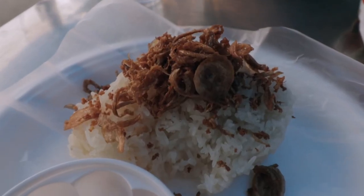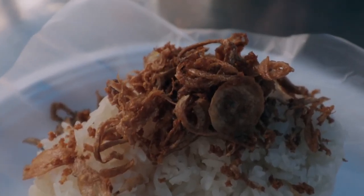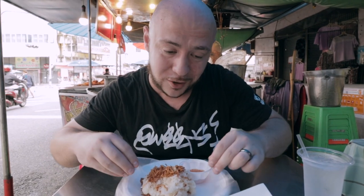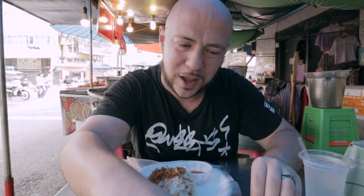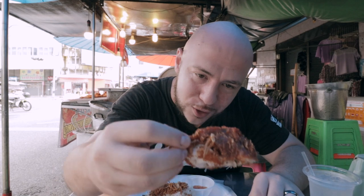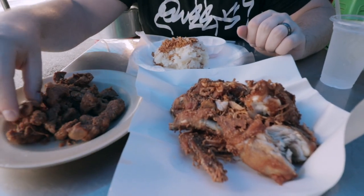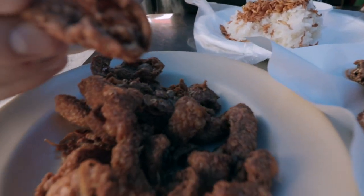We got it with the sticky rice, fried onions. The fried onions also come with fried garlic. That's one of the ways you can get it, or you get it with biryani. But love it with the sticky rice. We ordered a whole bunch of the chicken. We actually picked it out first and they put it back in the fryer so it's extra brown and crispy. She topped it off with more fried onions and garlic. Oh man.